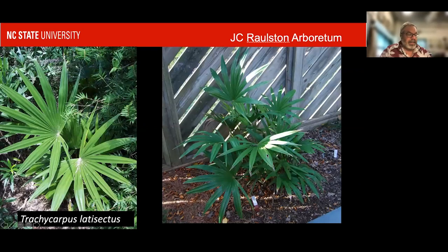Now, another species, Trachycarpus latissectus. Latissectus having to do with the sections on the leaf there. This is from India, kind of in the Sikkim region of India. It tends to have larger leaves than fortunii. It tends to have more segments to the leaves as well. These are young plants, grows to 20 plus feet tall.